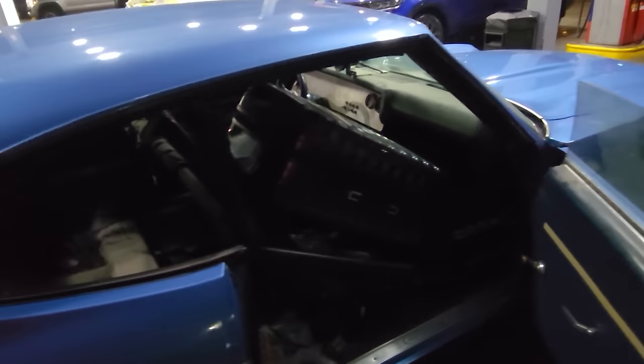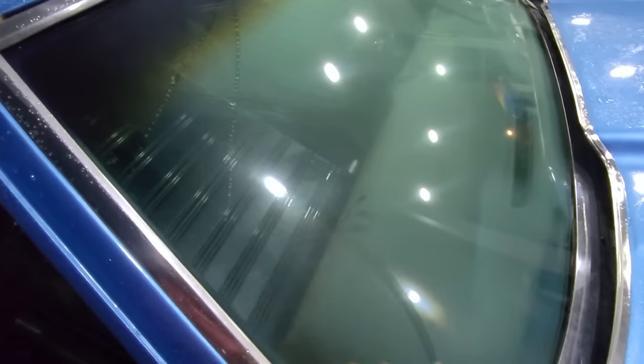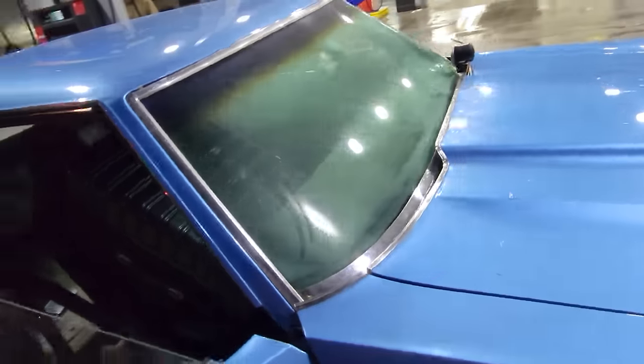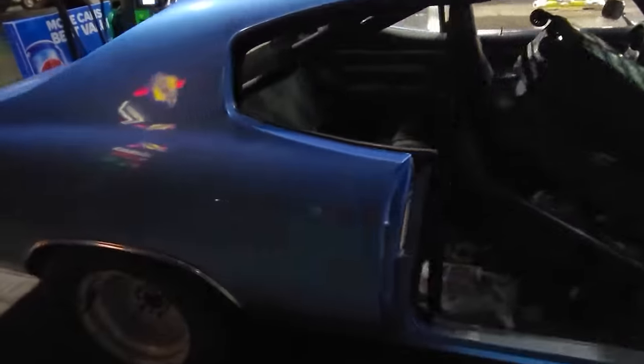I'm gonna Rain-X the glass again. You can see how foggy it is. I don't know if that's on the outside or what's going on here. Try to get the visibility in a better situation here.